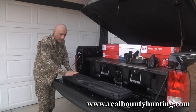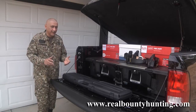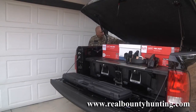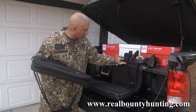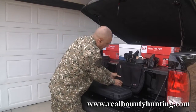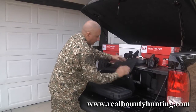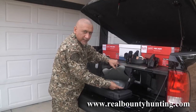Now, before I open this case up, which has the lethal side and the less than lethal side of the bounty hunting kit, I'm going to walk over here and grab a couple items that are extremely important for bounty hunting purposes. Okay, first we have one of my original shoulder bags. This original shoulder bag has, pop this open here right quick, a couple of used Kevlar panels.